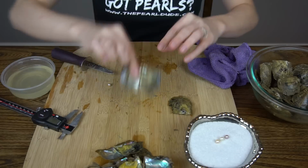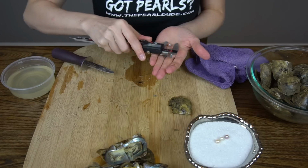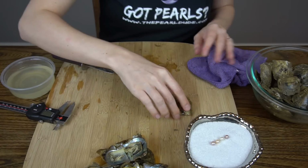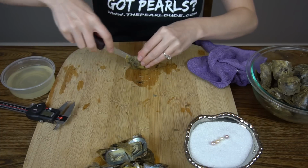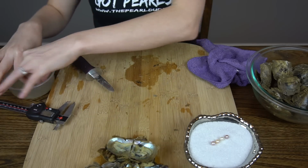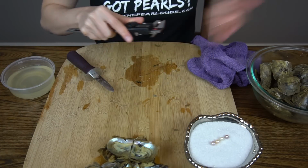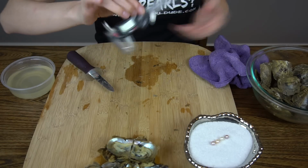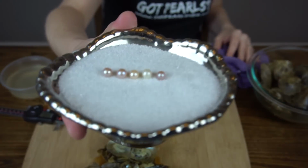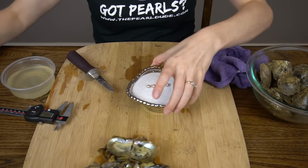Ooh, a huge pink. Light, like blush pink. 7.37. And a silvery pinkish purple. Wow, lots of pretty pink and purples here. This one's very iridescent, 6.88. Wow, those look great together. Congratulations, Kristen.